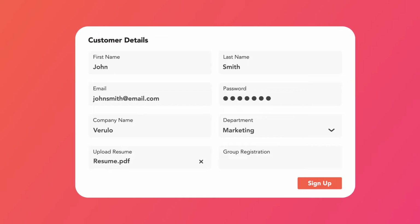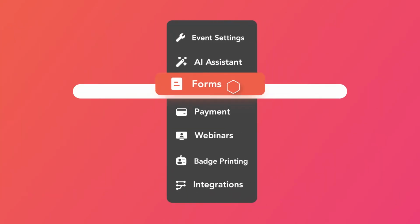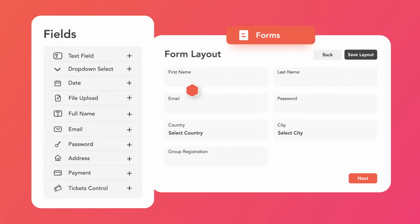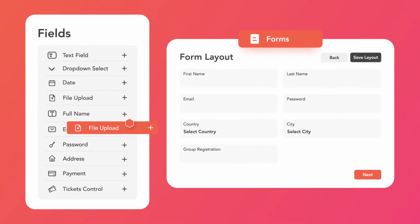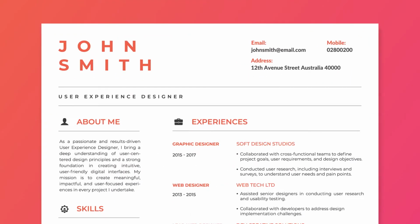Next, your audience members will click through to the registration form to sign up for the event. You can easily customize the fields and labels using our drag and drop form builder. You can even capture documents, like a resume, for job fairs.